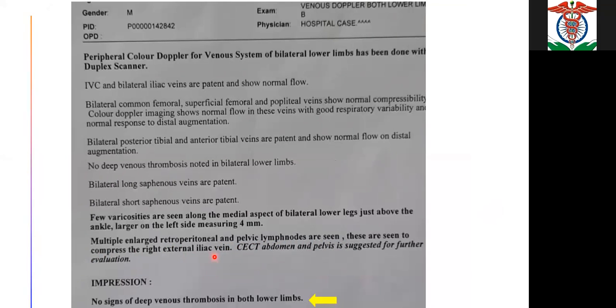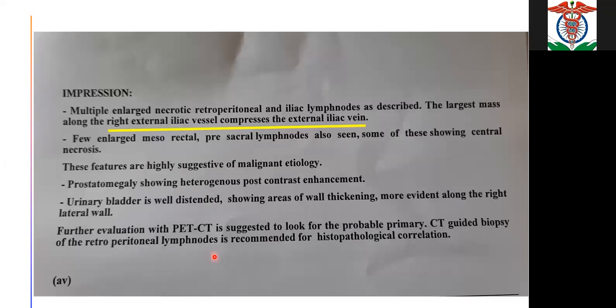And of course, we would go ahead with CT scan. And this is the CT scan of this patient. So the patient had multiple enlarged necrotic retroperitoneal and iliac lymph nodes. These are necrotic and very much enlarged. The other finding is prostatomegaly with a heterogeneous post-contrast enhancement. The bladder wall is distended, with wall thickening, and more on the lateral wall. And they suggested PET CT.